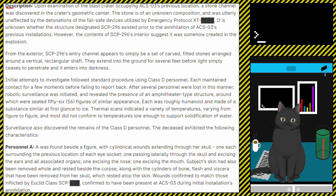It is unknown whether the structure designated SCP-296 existed prior to the annihilation of ACS-03's previous installations. However, the contents of SCP-296's interior suggest it was somehow created in the explosion. From the exterior, SCP-296's entry channel appears to simply be a set of carved fitted stones arranged around a vertical rectangular shaft. They extend into the ground for several feet before light simply ceases to penetrate, and it enters into darkness.